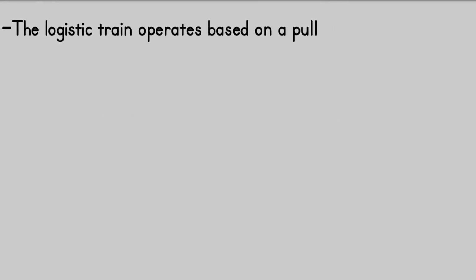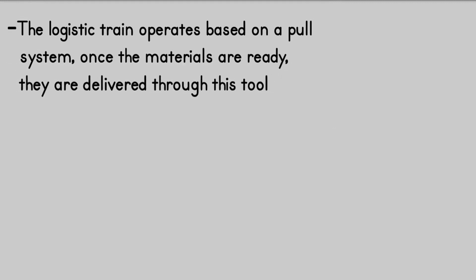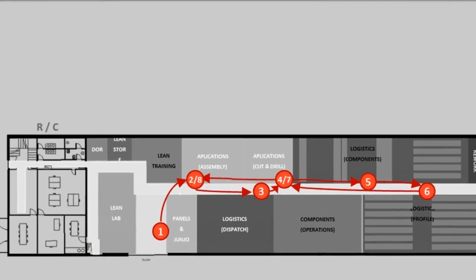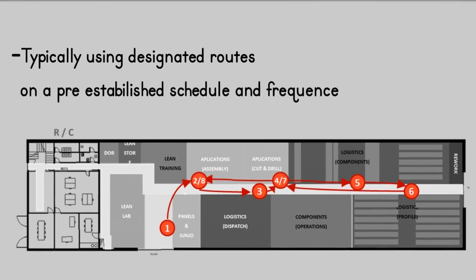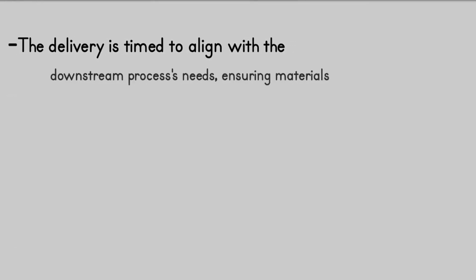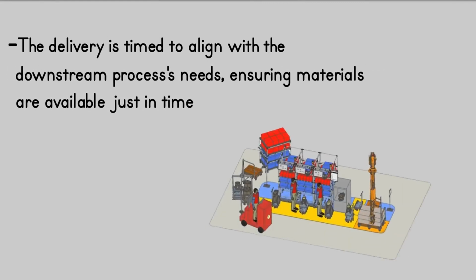The logistic train operates based on a pull system. Once the materials are ready, they are delivered through this tool. It is done, typically using designated routes, on a pre-established schedule and frequency. The delivery is timed to align with the downstream process's needs, ensuring materials are available just in time.